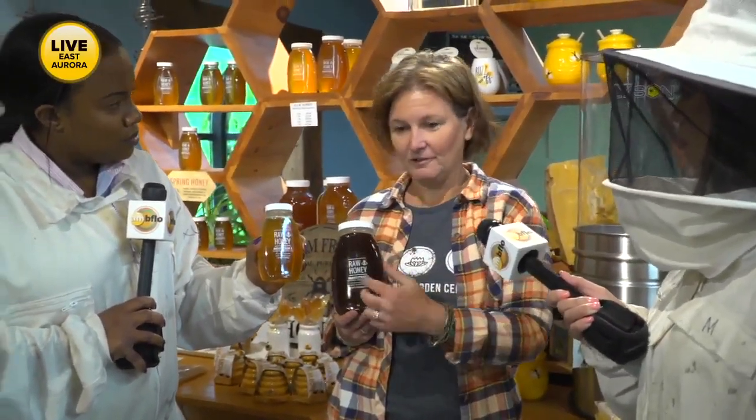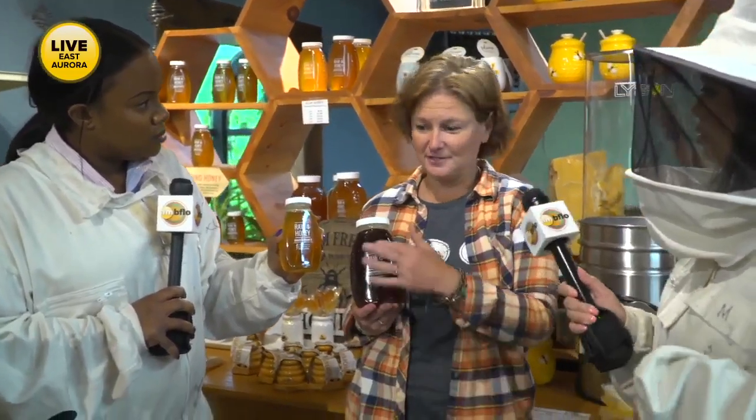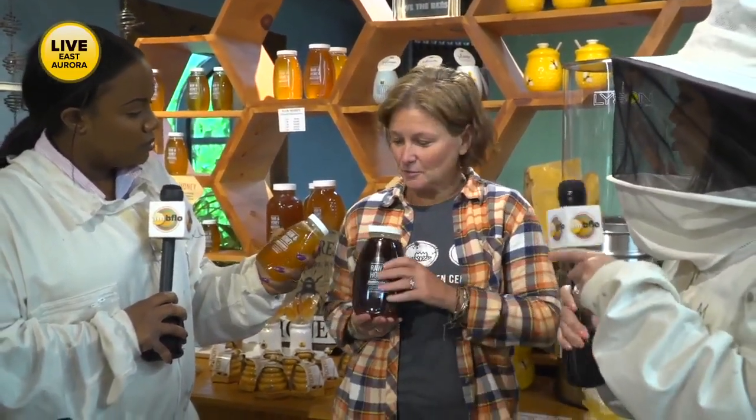So depending on what sort of nectar they were collecting, it's going to influence both the color and very distinctly the flavor of the honey. These two taste nothing alike. Oh, tell us about that. What would you describe it as?